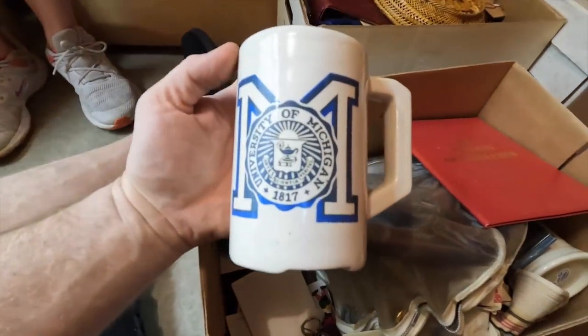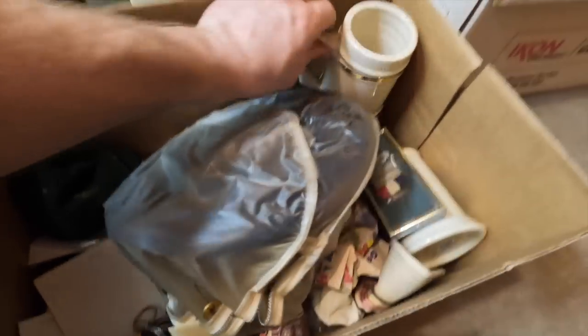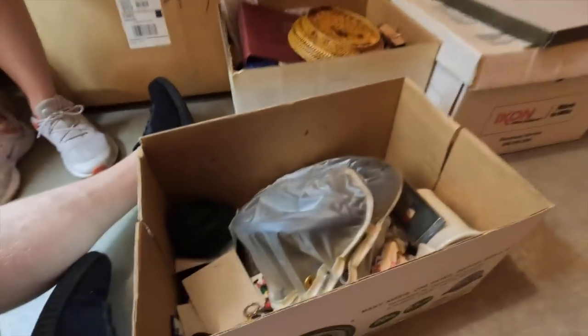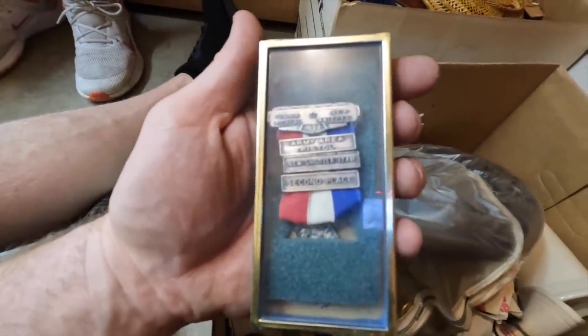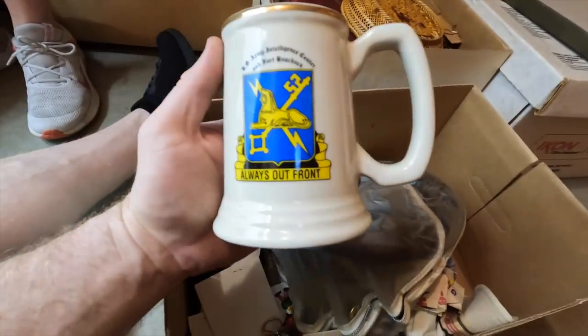Okay, we got some cups. University of Michigan in here. Got to make sure this isn't personal, because everything in this unit seems to be. Looks like it's a book. It's a book. Okay, it's not personal. We found another... Oh, Portland Trailblazers. And this is their championship 1970 mug. Oh, another second place Army Area Patrol shooting team. That's really cool. Okay, here's another one. Always out front.